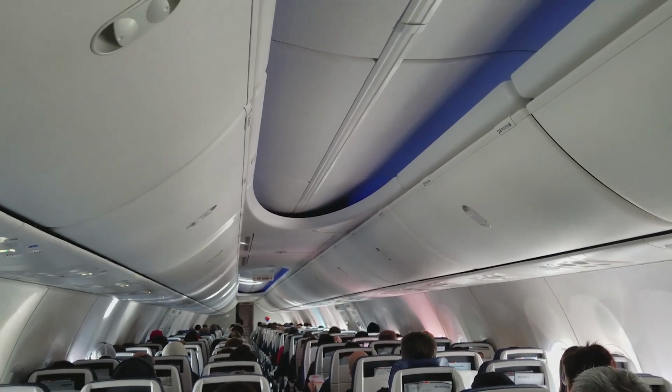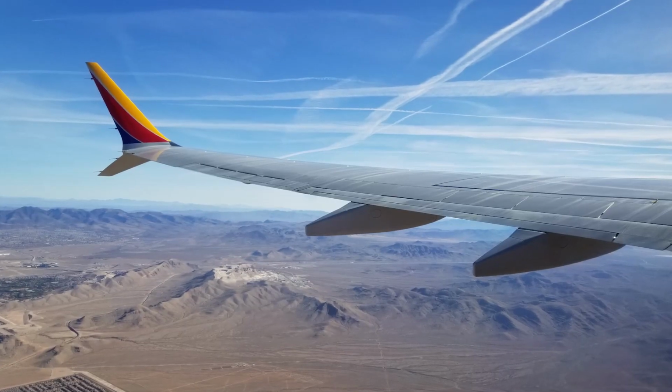On board the MAX, and it's very, very, very quiet. The takeoff was pretty amazing. Just super quiet. It's awesome.